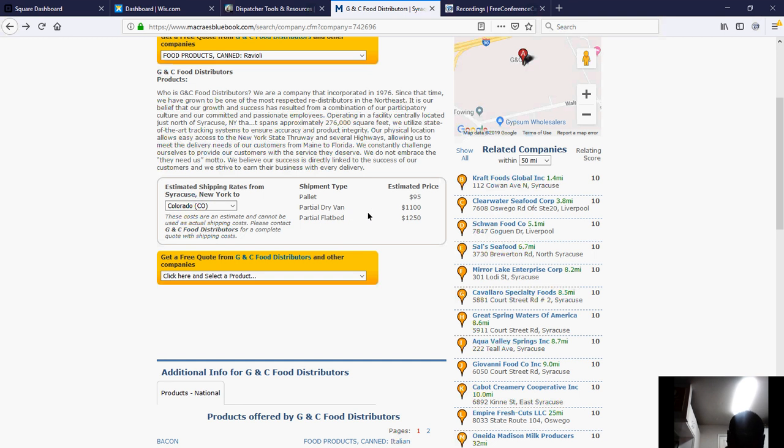It tells you how much they would pay. It gives you what they normally pay to move freight from their location to Colorado. It tells you about a pallet, they pay $95 a pallet. A partial dry van, they pay $1,100, and a partial flatbed, they pay $1,250. Now, partial usually means it comes in 2 or 4 sections, okay? So that's either going to be $2,200 to move that freight down there, or it's going to be almost $4,000. You see what I'm saying? That is what they would pay.